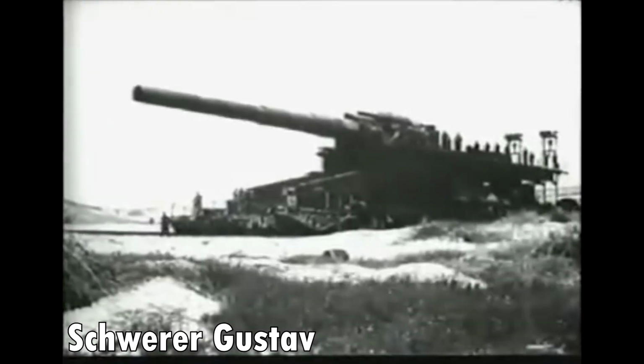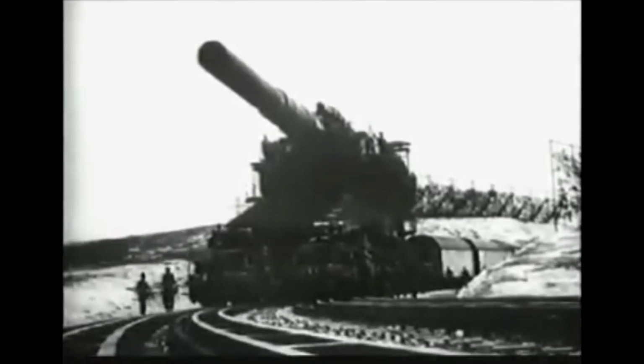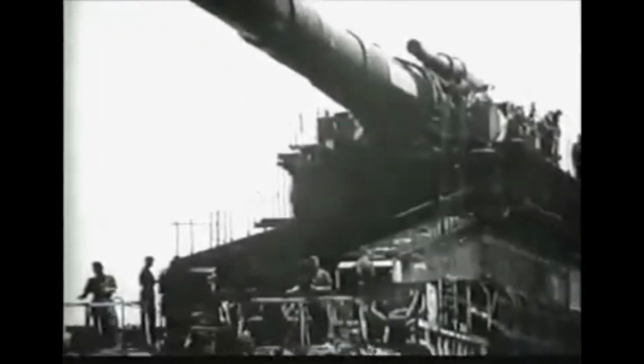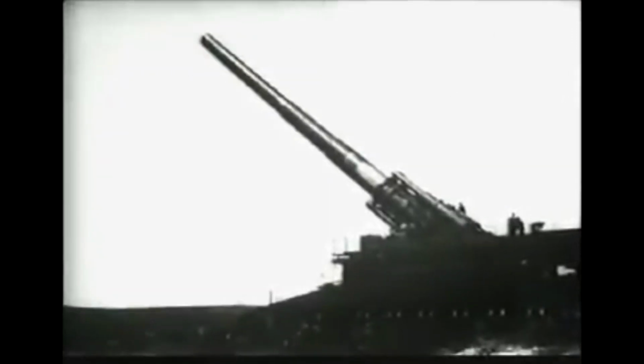The go-to examples are the Schwerer Gustav and its sister gun, the Dora. They were, and still are, the biggest railway guns that were ever built. Weighing at over 1,400 tons, they could fire 7-ton shells up to 40 kilometers away, at a rate of 1 round every 40 minutes. It's almost like a work of science fiction. The sheer scale of the gun is mind-boggling.